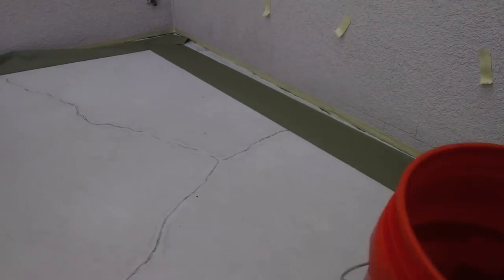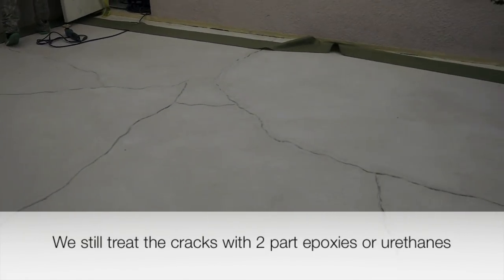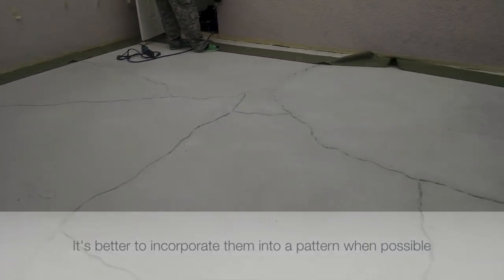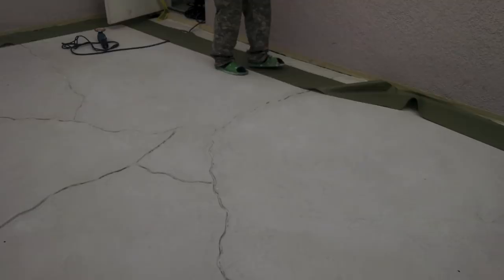Alright, so now we are getting ready to tape this project off. We use the crack lines as part of the pattern. It's really the only way to go on a situation like this. Some people would come in and go ahead and throw a tile pattern over it or something, knowing that it's going to crack. But we don't do that. I don't like to do that. I don't want the customer to have problems even if it's 2 years down the road.